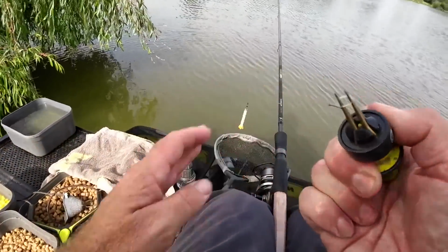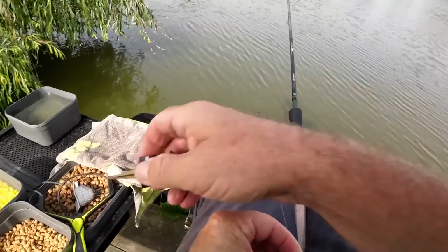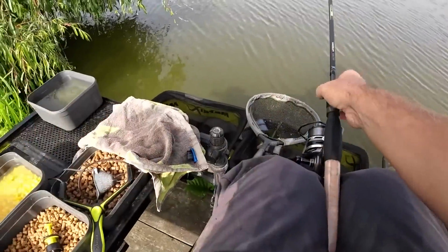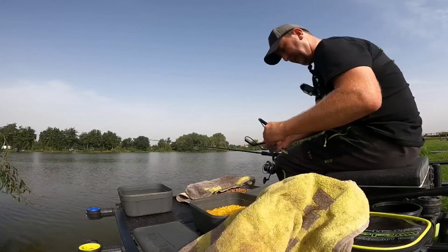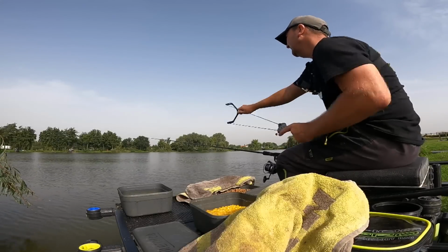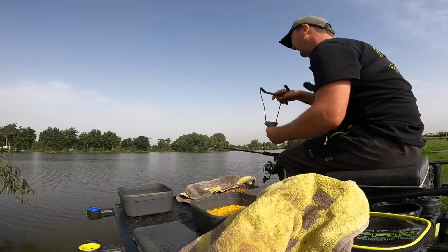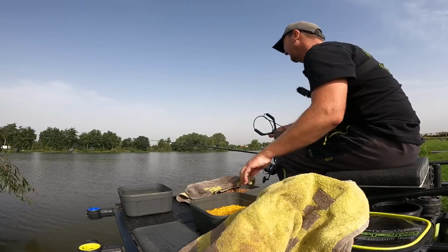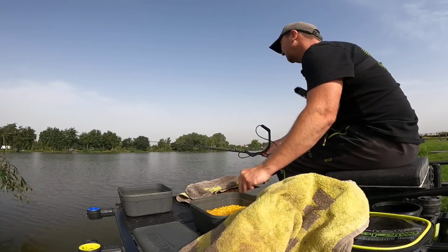Again, just on an 8mm pellet on a band. I'll leave that same depth. Just going to keep them pellets going in. So I've seen the lad next to me catch one, and one on the right's caught one as well, but still very, very early. It's encouraging to have a couple of bites on this so early on.